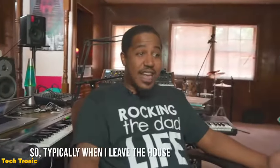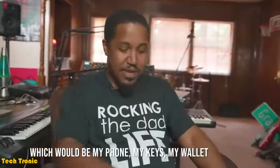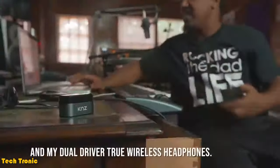So typically when I leave the house, I do this 1-2-3 pat, which is phone, keys, wallet, to make sure I have everything I need. I feel like now I have to do a 1-2-3-4 pat, which would be my phone, my keys, my wallet, and my dual driver true wireless headphones.